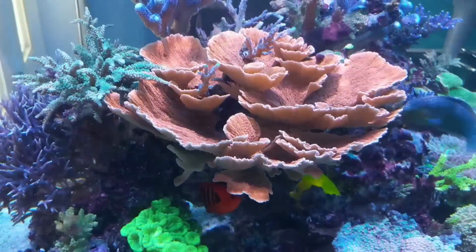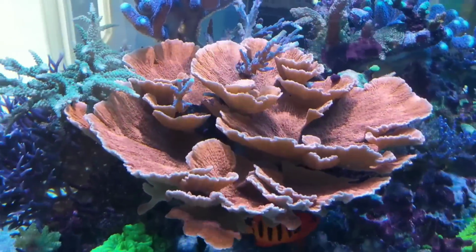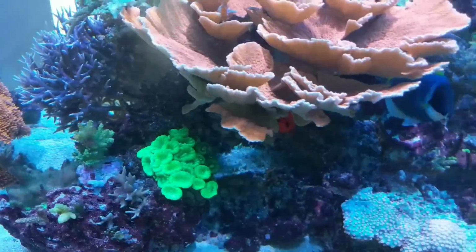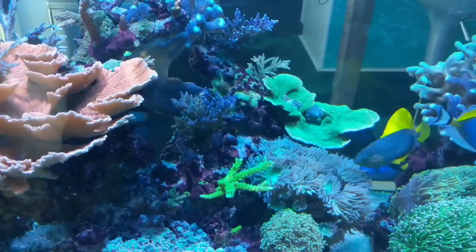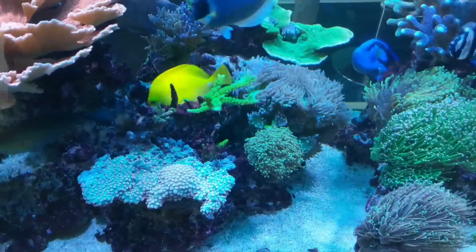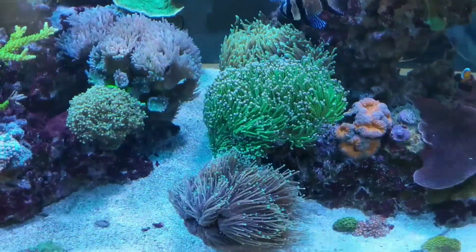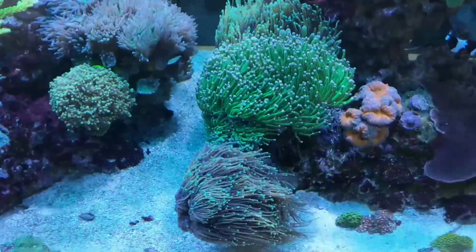A lot of growth on this Monti cap. If you remember, I had an issue with an alkalinity swing that crushed the Montis, and I'll show you the green one in a minute. Both of them have bounced back. Actually, I need to frag the orange cap. LPS are doing great. Corals generally are doing great.